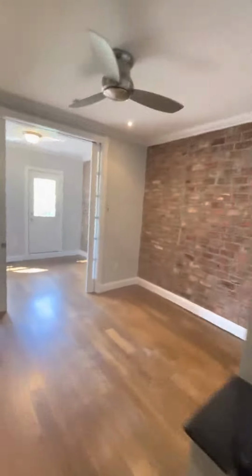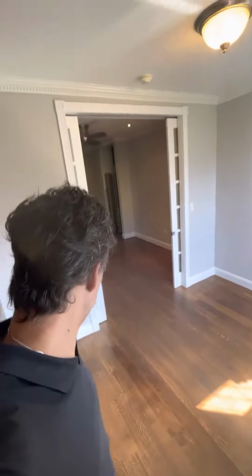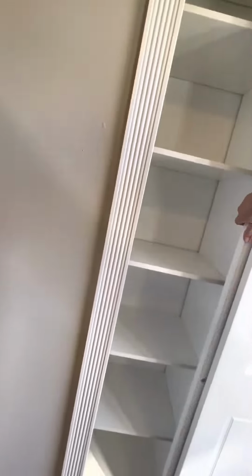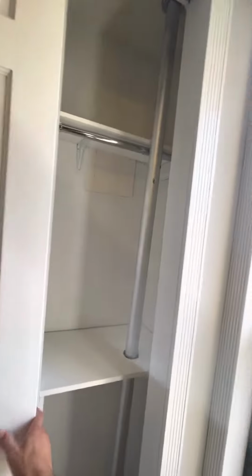Start you off with the first bedroom. Very nice size room here. Easily fit a queen, possibly a king bedroom in this room. Both rooms have really great closets with the shelves on one side. You can hang on the other for your suits, whatever.